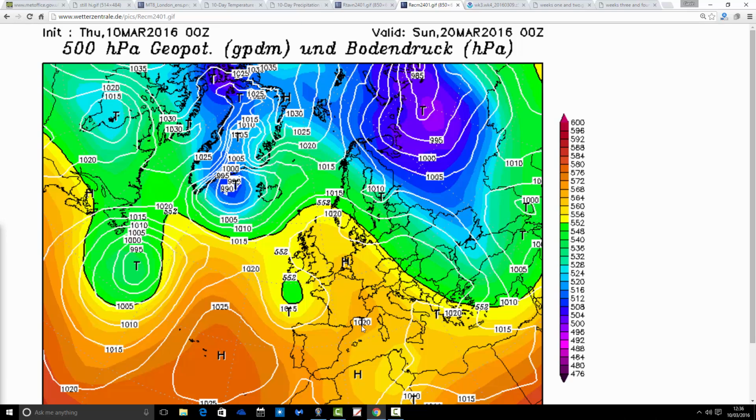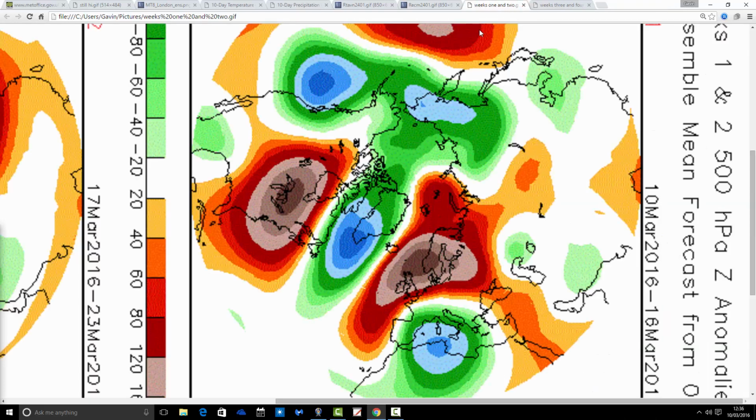Seems like the GFS and the ECM are both in agreement on that, but quite how it happens is a little bit uncertain. But it does look as though after potentially about a week of dry weather from now through to this time next week, it may turn a little bit more unsettled then over the weekend of 19th, 20th of March. Finally, just have a quick look at the CFSv2 before I go.